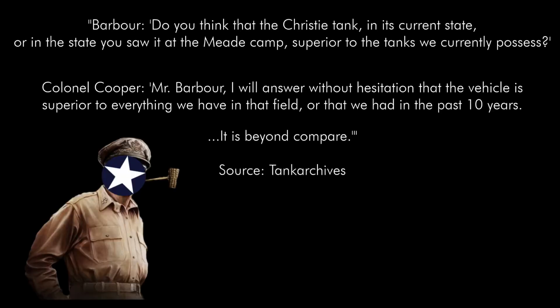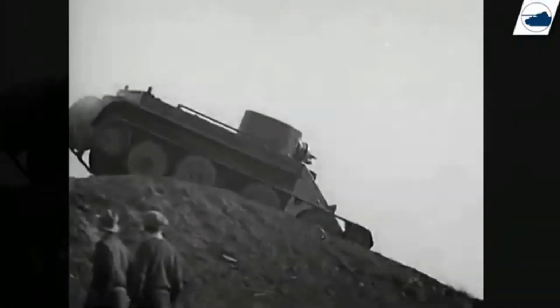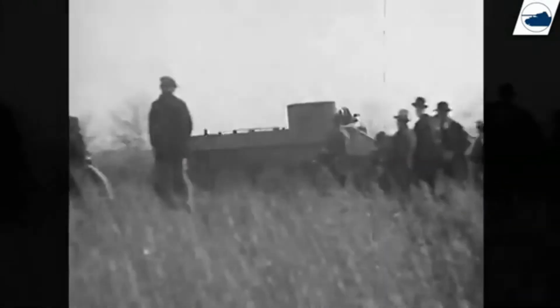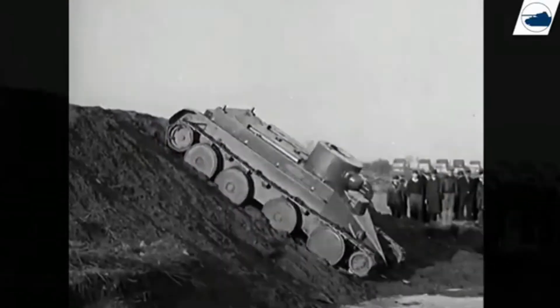Even still, it was light years ahead of the T1 and the T1. Despite how easy the decision now seemed, the military still had a lot of trouble making up its mind on which designs to accept. The US wasn't exactly flush with cash, and the sums Christie was asking for his tanks were a little high for what they were willing to pay.